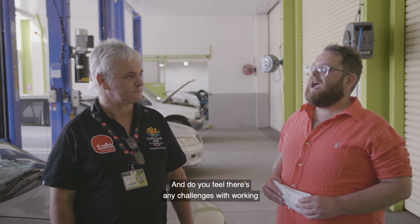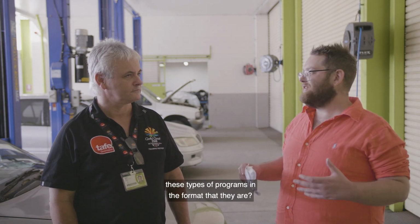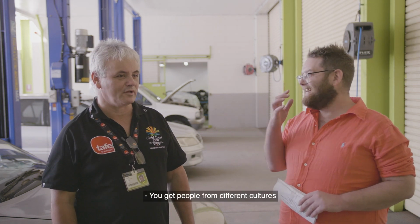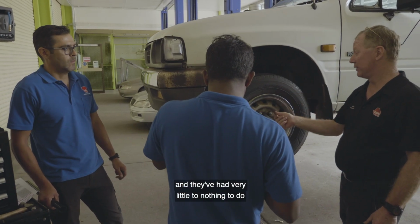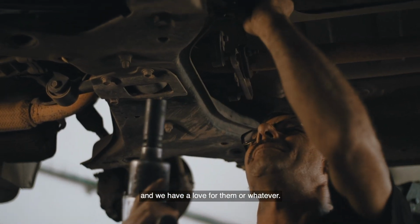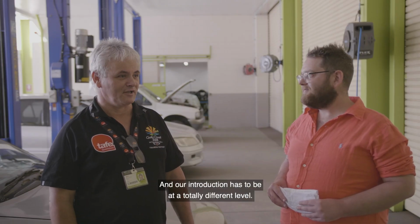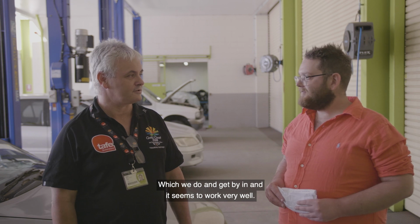Yep, no, perfect. And do you feel there's any challenges with working with international students and delivering these type of programs in the format that they are? Oh yeah, there's challenges. You get people from different cultures and they've had very little to nothing to do with cars or trucks at all. Whereas in Australia, we grow up around cars and trucks and we have a love for them or whatever. But a lot of international students have almost never done anything, and our introduction has to be at a totally different level, which we do and we get by, and it seems to work out fairly well.